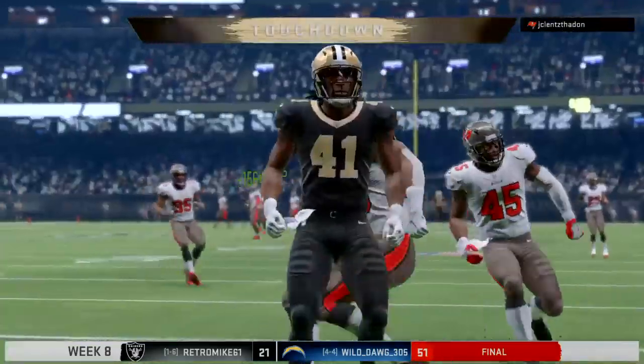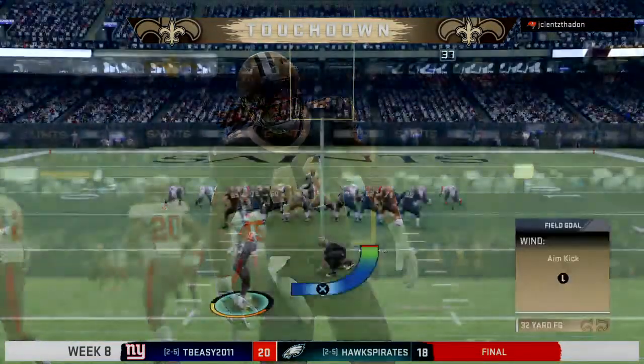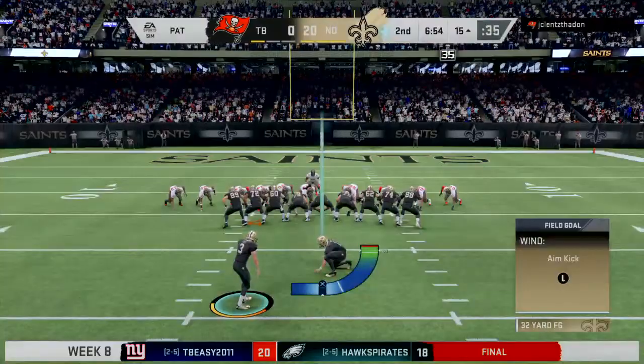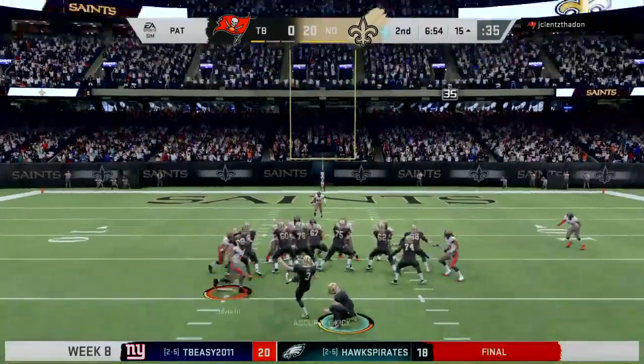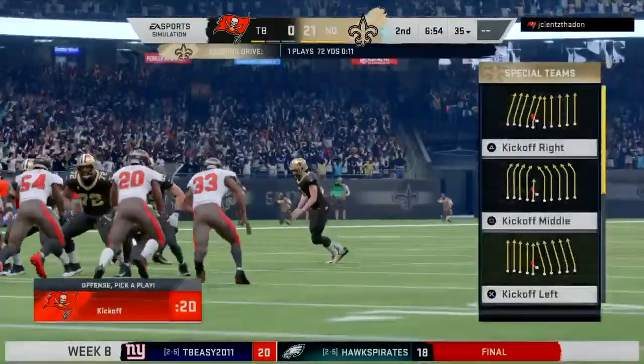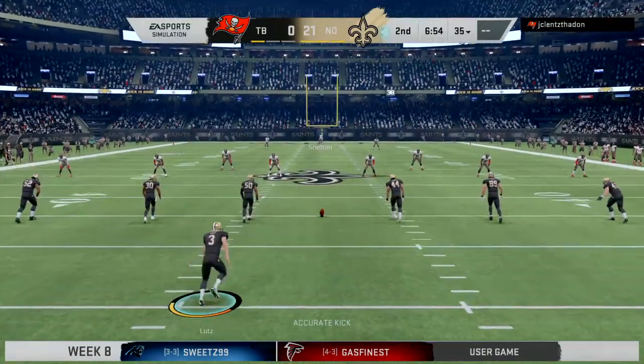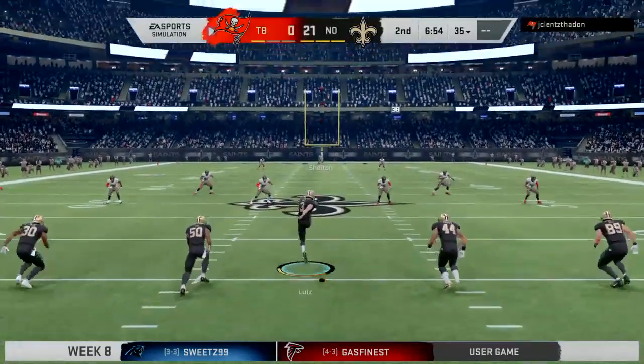And he'll take it into the end zone for the Saints touchdown. Alvin Kamara with touchdown number 8 on the year. And the Saints able to stretch that lead out further. Lutz with the extra point, and that makes the score 21-0. After the touchdown, Lutz to kick it off.